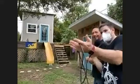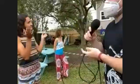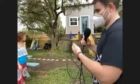So you obviously mentioned having tenants here and in the expansion plan. We actually have the tenant of the tree house right here. Introduce yourself. Hi, I'm John Redhawk. This is John. He lives in the treehouse, and he's going to be our tour guide through the actual house. Are you ready to give us a tour?